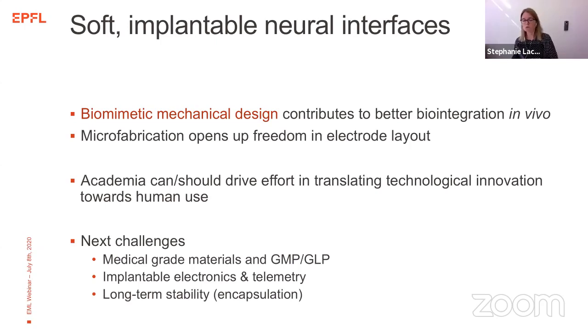You also have to introduce good manufacturing practice or good lab practice into your environment, because you need traceability of all the materials and all the steps that you are conducting. Another big challenge is the implantable electronics and the telemetry. At the moment, clinically, there are very few options. The one I showed you, the implantable pulse generator, is just one element, but there are very few options of what we can connect and interface with. So there's lots of work we can do here.